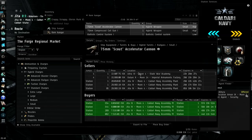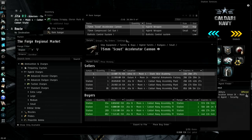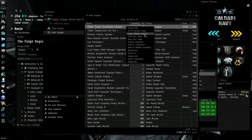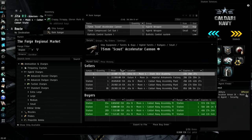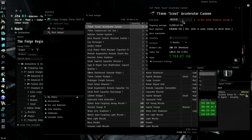Market details, 13,600 for the lowest price one. I'm going to go under that because I got this off of a mission, so it didn't cost me anything except a few rounds of ammunition. Alright, 13.6. We'll sell this for 12,500.